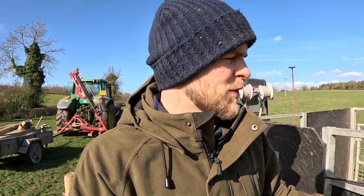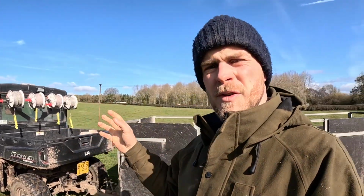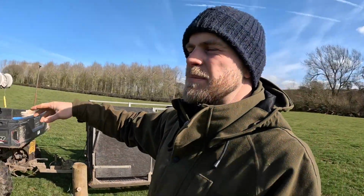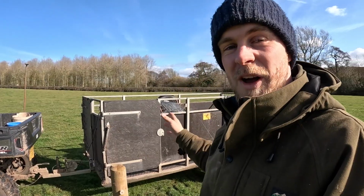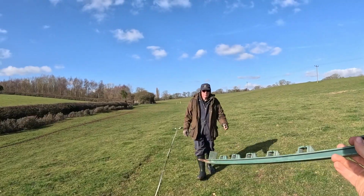And if you are wondering as well, we're just using a medium tensile wire. It's not a high tensile wire, because if we're using high tensile, although I love using that for permanent electric fencing, we'd have to put strainers on all of these posts and proper gateways in, and it would have been a real big job. And if this doesn't work, we can take this down really easy, whereas a high tensile is a bit more difficult.